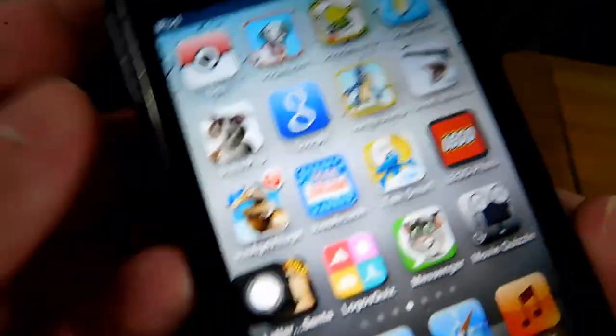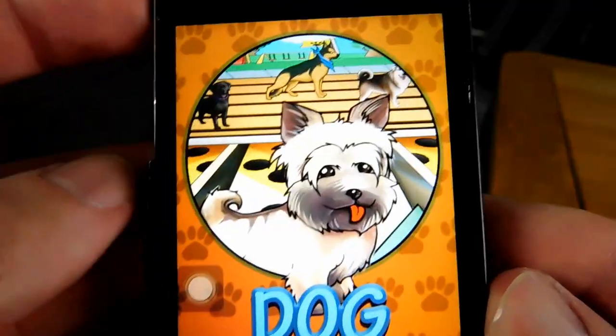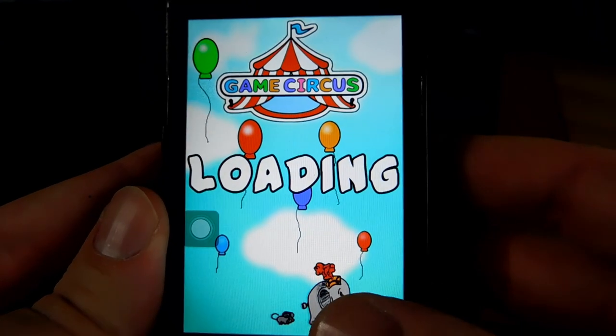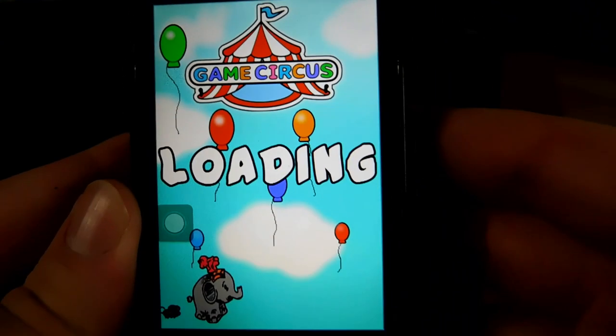Yeah, that app definitely had better days. We'll do the dog racer next. Hopefully my iPod doesn't die. It's an old one, like I said. Game Circus, do you remember that? I do.